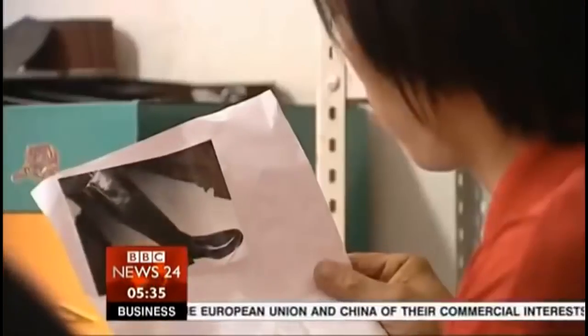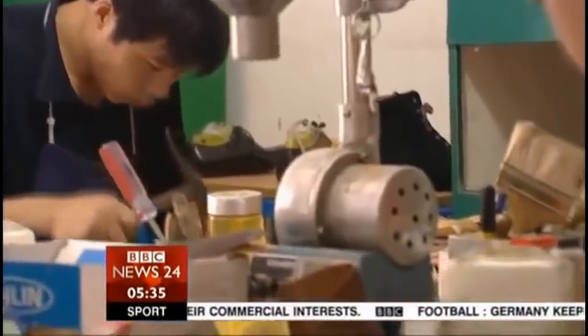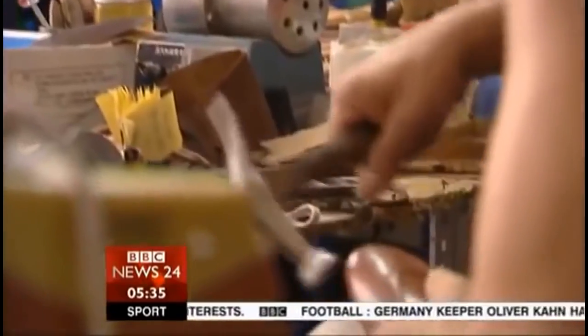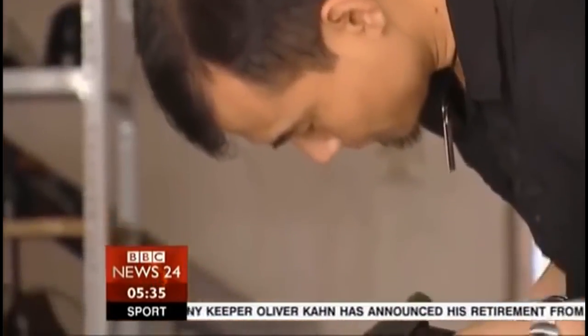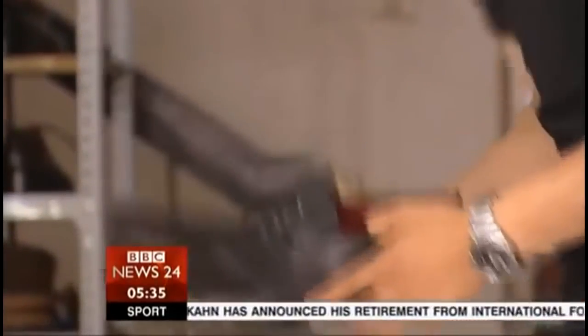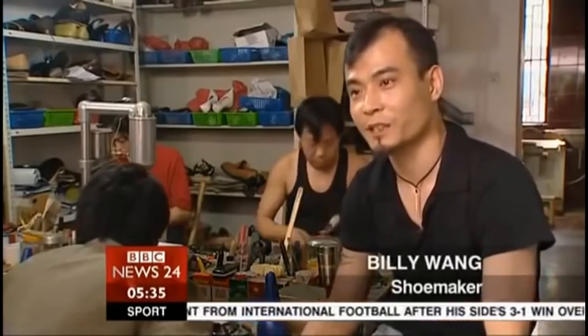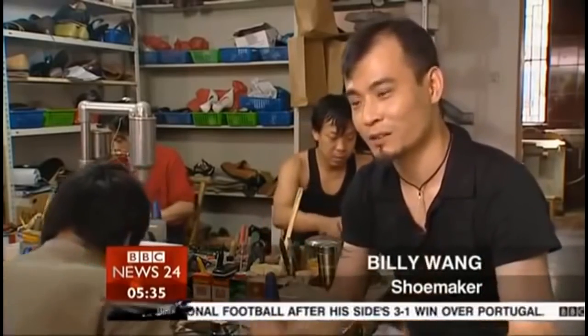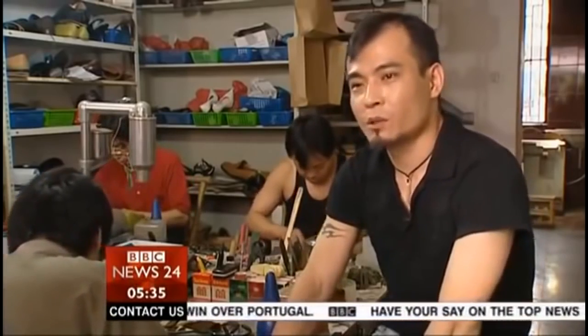His workers copy from photos their customers' favourite shoes. It's all imitation, not innovation. The business is expanding very fast, like all Chinese manufacturing, and Mr. Wang certainly doesn't question China's system, which helps make him rich. I'm just a shoemaker. I just worry about my shoes. Nothing else matters to me. I just want to make good shoes.